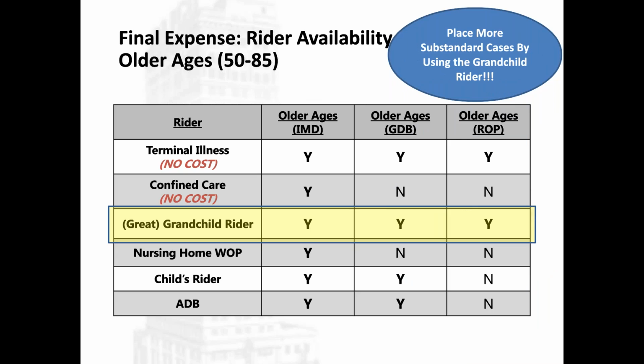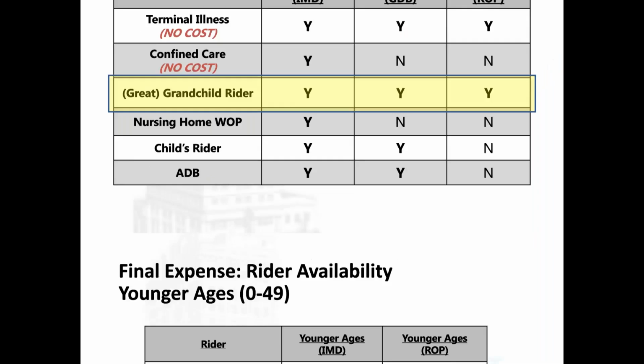It's a great way, when your client comes back and you think they're going to be immediate but they come back at return of premium or graded, to help place more of your substandard cases by using the grandchild rider, because they're going to get coverage for themselves plus their grandkids. So it's a nice way to help place those cases for yourself.